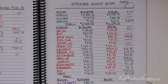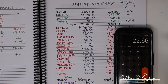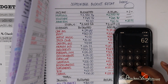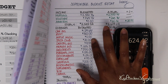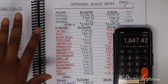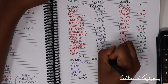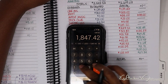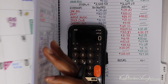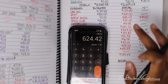Okay, so let's go ahead and get into these totals. So as far as my fixed expenses go, it was $624.42. And then variable expenses was $12.23. So the total I had budgeted for my expenses was $1,847.42. What I actually spent was $624.42. That's the fixed expenses.